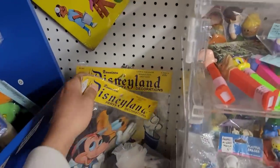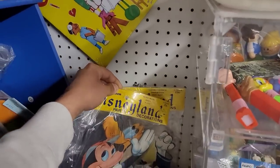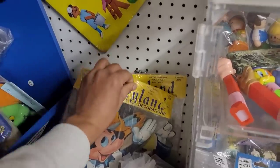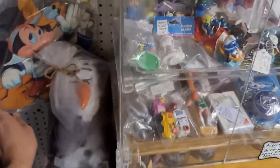Donald's over there. That's a little more than what I want to spend, but I would say for a Disney collector or fan, it doesn't seem like it would be that bad. If I can get it back on the hook. There we go.